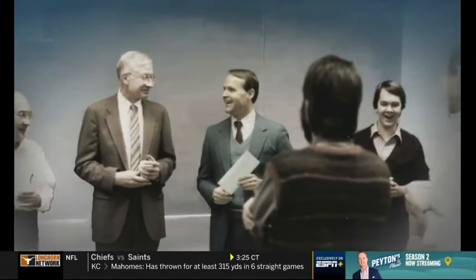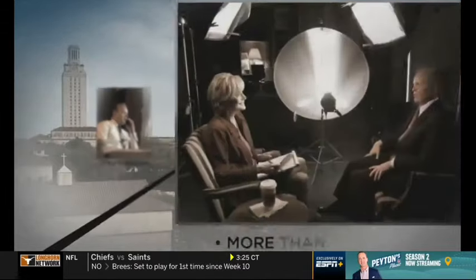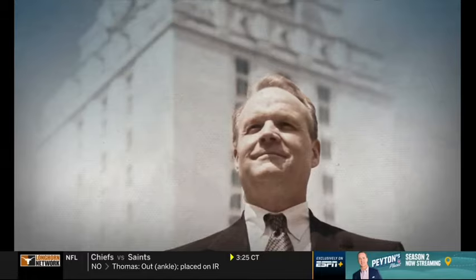As a researcher and college professor, he became one of the nation's leading experts in the field of electrochemistry. In 1998, he returned to Austin to become UT's 27th president. Delivering more than 400 speeches, he led one of the largest capital campaigns in the school's history, and created the Commission of 125, which developed the roadmap for the future of the university. Universities continue because knowledge is power. Larry Faulkner, he's a Longhorn legend.